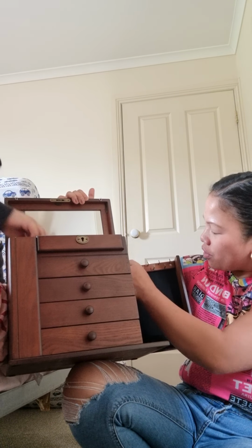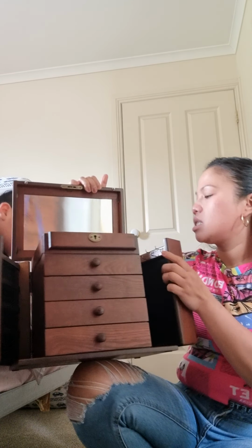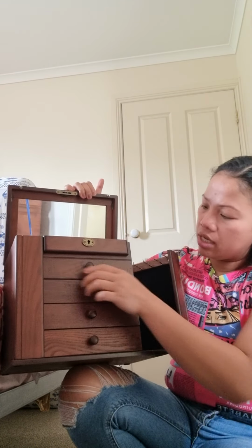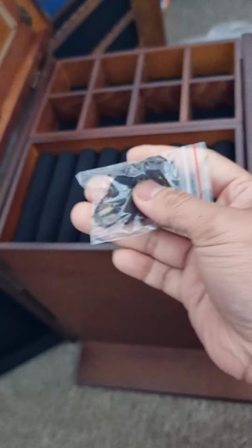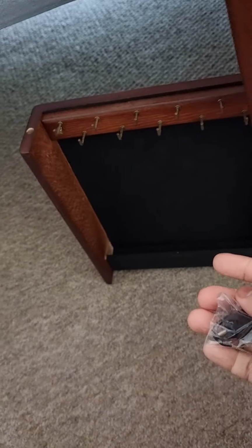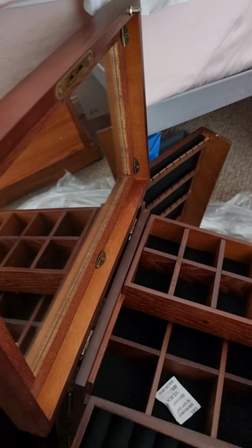You got 2, 4, 6, 8, 10, 11. Oh, wait, Mom. So it's like this. Look, this came in as well. Oh, here's the key. Open it up. So let's open it up. So this must be for earrings and rings.